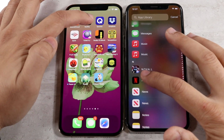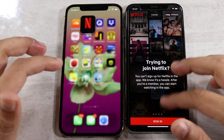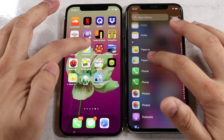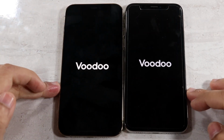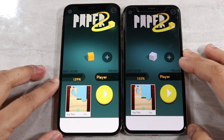Let's do Netflix. 3, 2, 1. And again, the iPhone 12 Pro a little bit faster than the iPhone 10. Again, not a deal breaker or anything, but that one was pretty close. But that one was way ahead of the iPhone 10. Paper Out 2. 3, 2, 1. And here you can see again the iPhone 12 Pro is faster, the iPhone 10 a little bit behind.